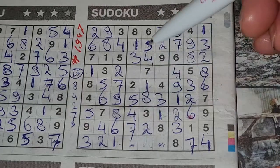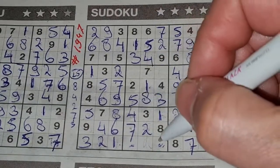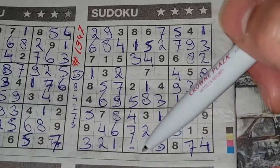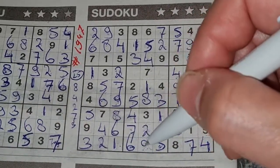5 in this column, 5 in the middle column. So the column next, the only place for the 5 should be there. 2 numbers left in this big square for the numbers 9 and 6. We have a 6 there, no 6 there. 6 should be here, and the 9 goes there.